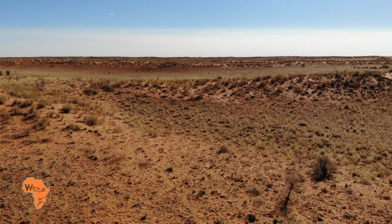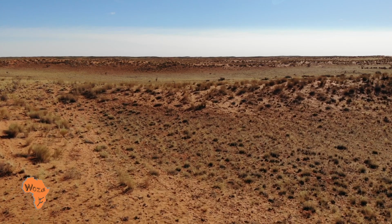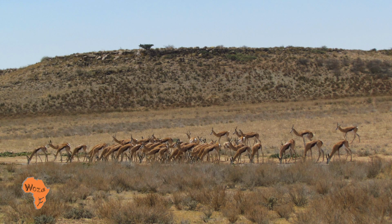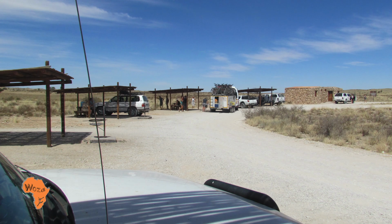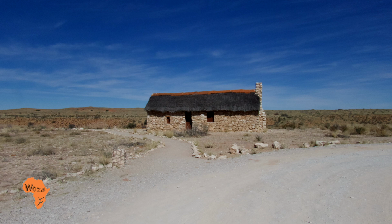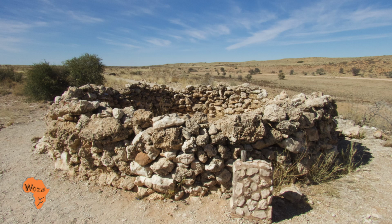Twee Rivieren is the park's largest rest camp and administrative headquarters. It is situated on the banks of the dry Nossob riverbed. Activities and facilities are diverse, as are the animals and plants found both within the camp and in the surrounding area. For more information, visit the Sanparks website.